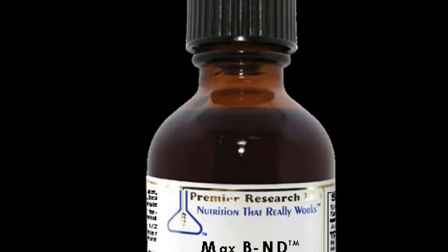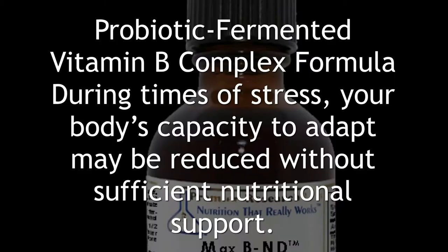The next one we really like, number 2, is called Max BND, and I'm really high up on this one. It's a probiotic fermented vitamin B. I know a lot of people that have SIBO get concerned because they can't take any fermented foods or they're on low FODMAP, but I would tell you that most B vitamins are coal tar derivatives, and you heard that right, coal tar, which is basically petroleum-based nutrients that are resins, and really they can do more harm than good.